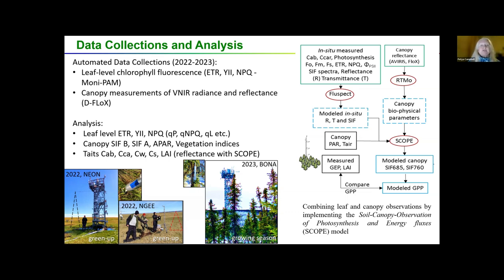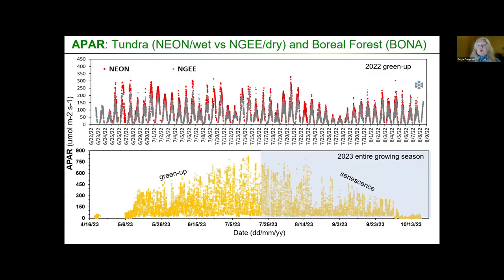We derived vegetation indices and used the reflectance with SCOPE to derive canopy traits and also photosynthetic function. And to parameterize SCOPE, we used our own field measurements and implemented it for tundra. And so without more introduction, here we will compare the results.